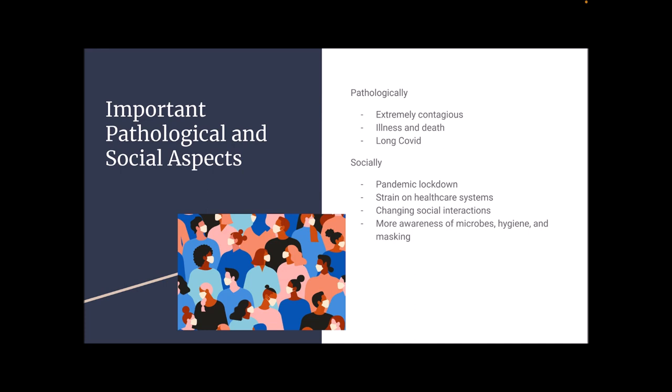Three years on from the pandemic, and we still see every day how society was put through a massive upheaval. Only time will tell the long-term health effects and social effects of SARS-CoV-2 and the COVID-19 pandemic, and what that has done to all of us.